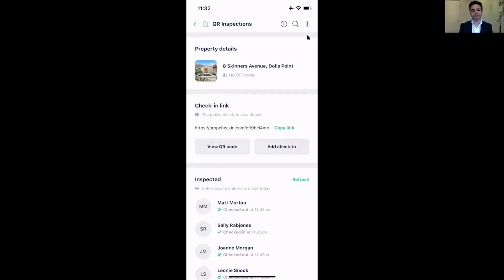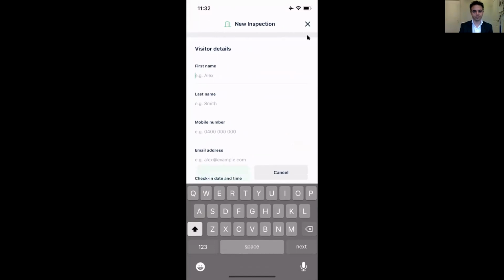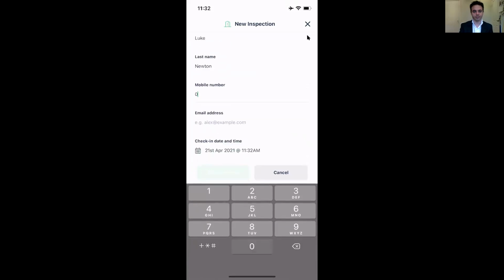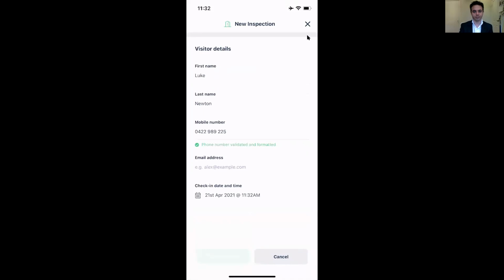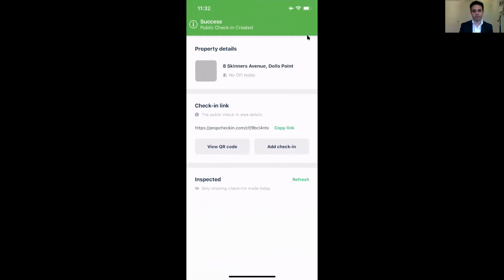Now, the other option to that is the add check-in option. When you're looking at the add check-in, you get the visitor details. And this is pretty much like the self-managed. There's not going to be much different to it, but I'm just going to add myself here now. You're speaking to the person, we're grabbing their details and saying, what's your mobile number? We're putting all that info in, and as soon as you're putting the people in, it's validating the email and mobile. And when we add the person, we will see a success message appear on the screen.